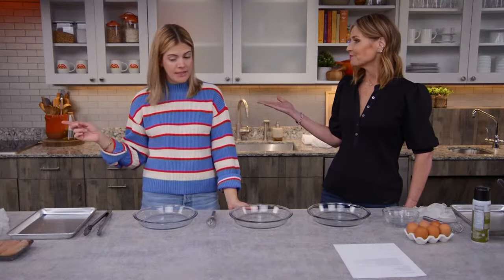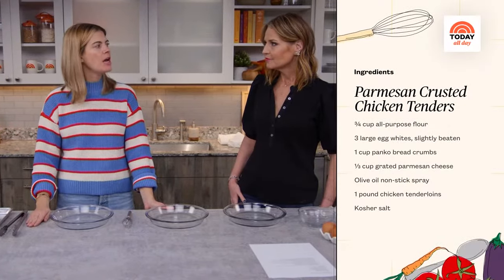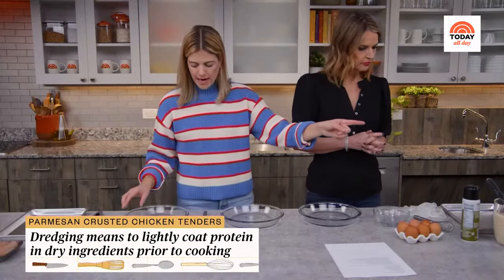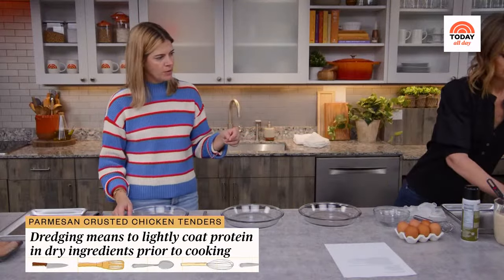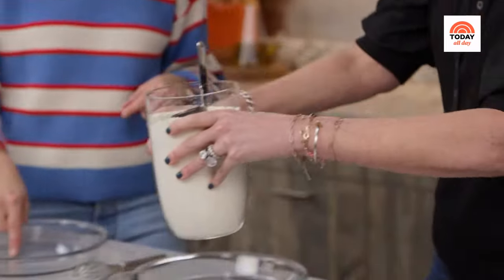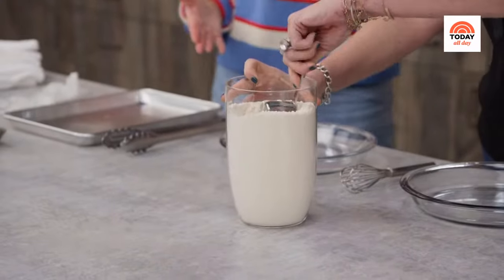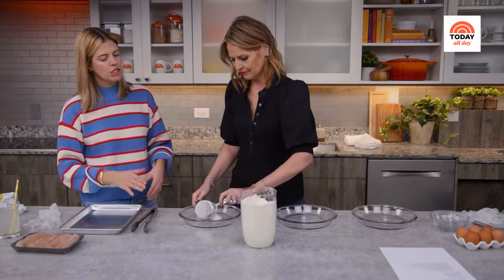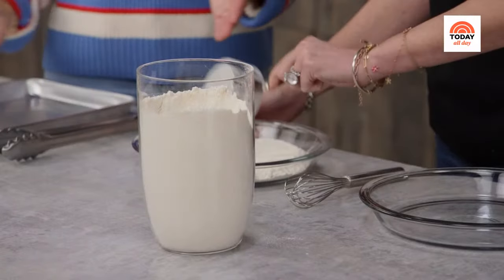So the mac and cheese is in the oven. Now we are going to make some Parmesan crusted chicken fingers, chicken tenders. My kids live on chicken fingers. Right, and so first we're going to set up a dredging station. So first, why don't you grab the flour, and we're going to add 3/4 cup to this pie pan. I like to use pie pans because it's just the perfect shallow dish with the ridged sides.